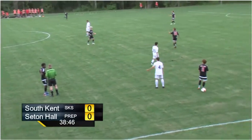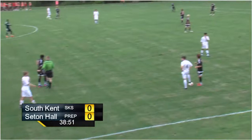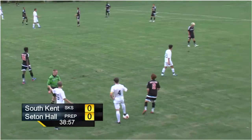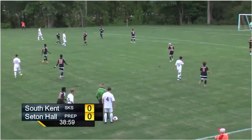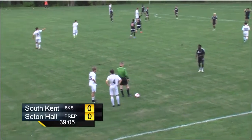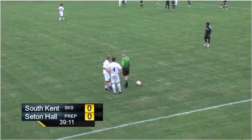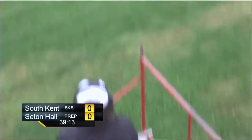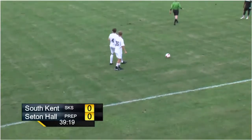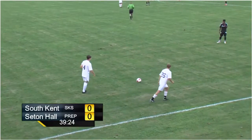The referee looks pretty young. Oh, wait, so it was a foul on Hassan. The referee just doesn't know which way to point. Black's been getting away with it all day, Green. So, referee realized which side of the field he was pointing to, and now we have a Seton Hall kick. Watch the jersey pulls. Black's been doing it all day. And we have about 20 more referees on the sideline trying to get a call.